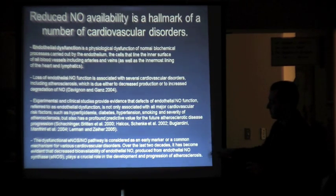And Big Pharma has been after this for 20 years, trying to develop nitric oxide releasing drugs or compounds, and they've been largely unsuccessful.